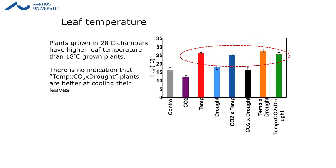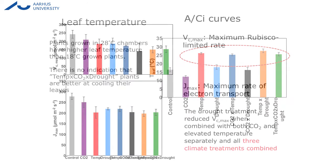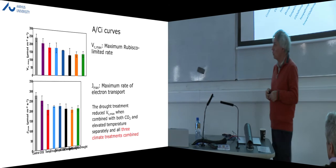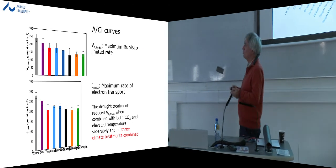We didn't do chlorophyll fluorescence in that experiment, we didn't have time. We did also A-Ci curves and we see there are some differences, but again, look at the standard deviation bars. It's nothing that you'd write home to your mother about. This is really good: the best reaction is actually the control. And that's not surprising, because we selected the 18/14 degrees as a kind of normal reference for the growing of wheat, so the plants are probably adapted to those conditions.